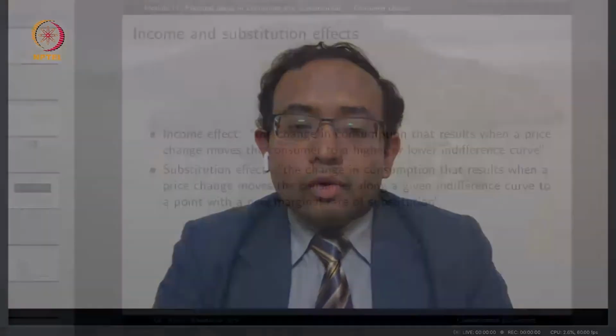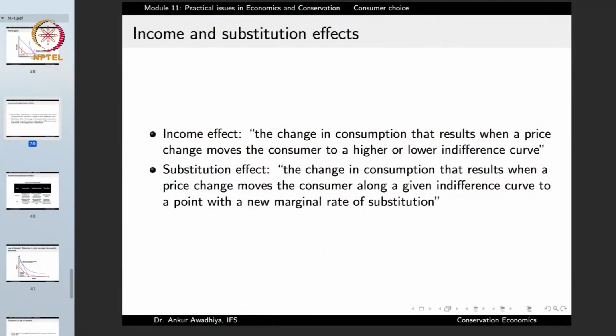So when we talk about the income effect, it is the change in consumption that results when a price change moves the consumer to a higher or a lower indifference curve. In this case, the income is not increasing, but there is a price change that is leading the consumer to a higher or a lower indifference curve.